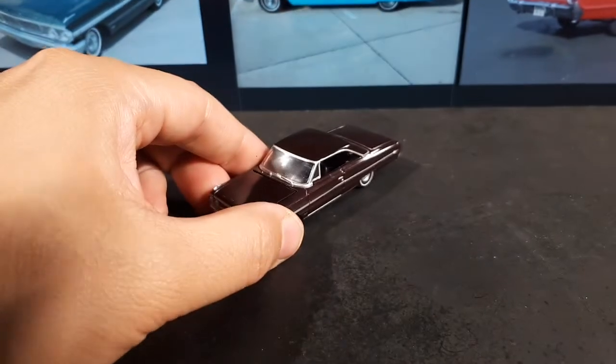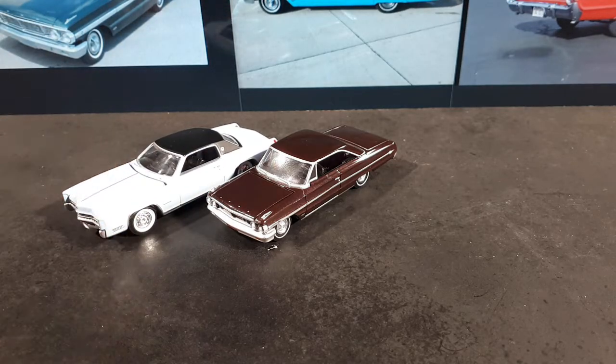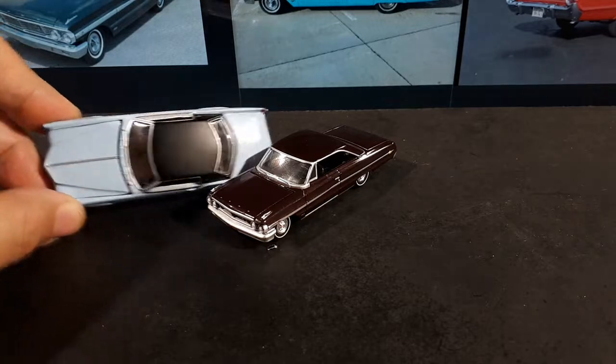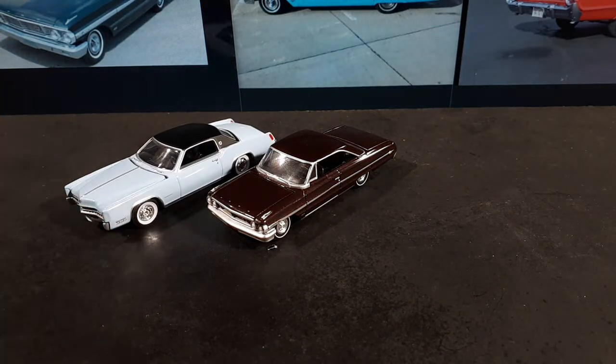As compared to a couple other large two-door coupes of yesteryear. So Autoworld has this Eldorado Cadillac from 1967. And this one has probably the worst panel gap I've seen in a long time. That's just really, that's the worst. The worst in a long time.